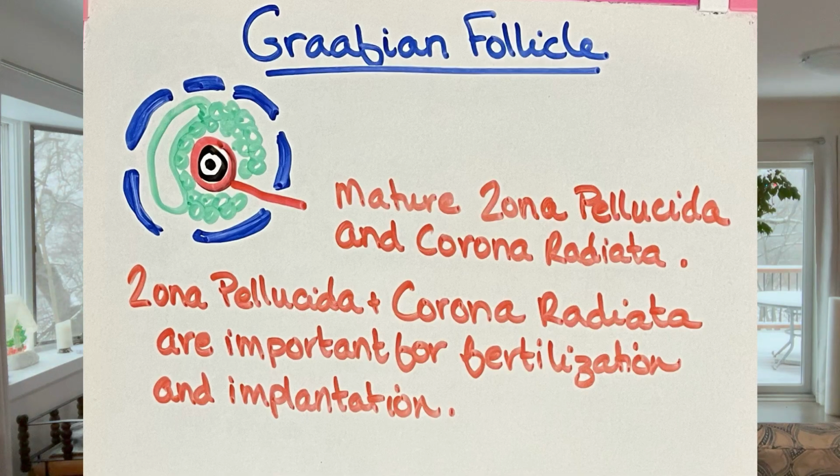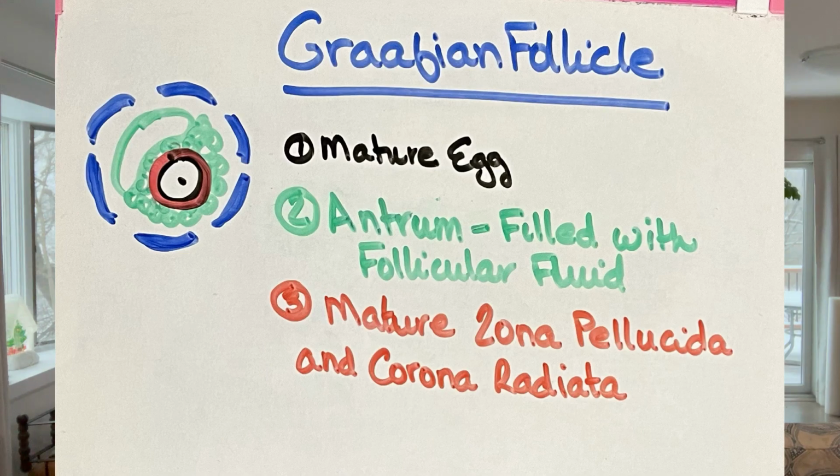And third of all, we have full maturation of the zona pellucida. And interestingly enough, going in and around the zona pellucida is a structure called the corona radiata. That corona radiata works with the zona pellucida for encouraging fertilization after ovulation with a very willing and happy sperm. So these key components are indicating to us that this is a Graafian follicle and it is ready for ovulation.